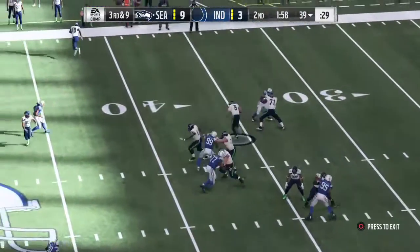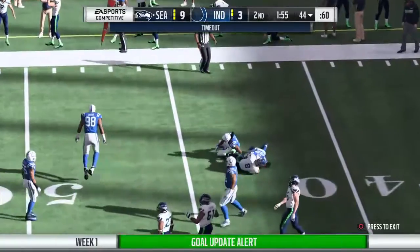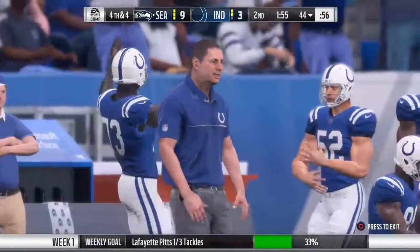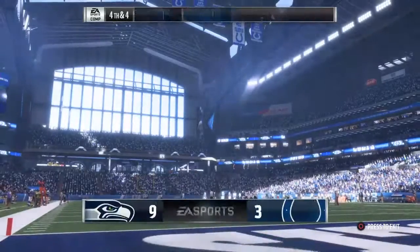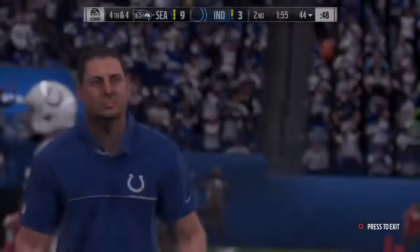Back to throw here. Oh, he's got a little daylight. And he'll get up near the 45. They'll spot it at the 44. And now here's a timeout called by the Colts on the defensive side of the ball. It's just their first, so they'll have 2 remaining here before we get to halftime.